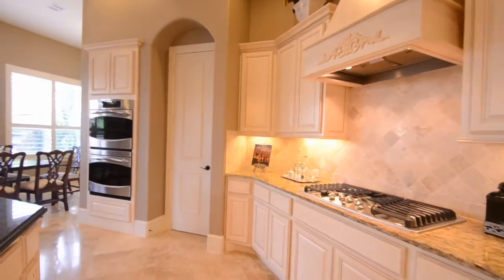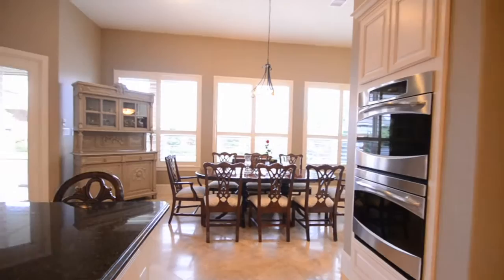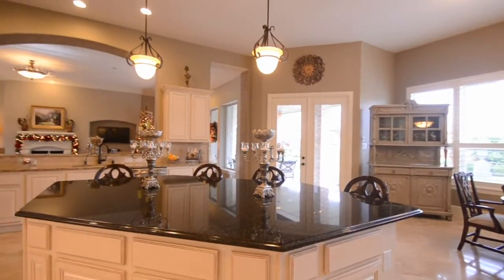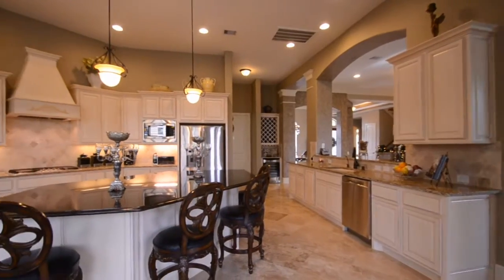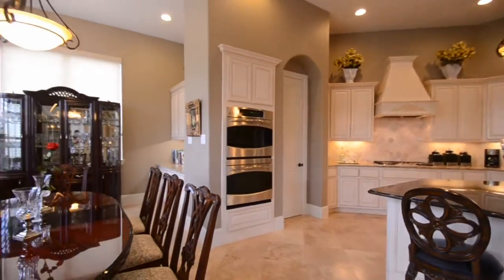Upstairs are 3 bedrooms, a flex room, 3 full baths, a computer niche, large game room with hardwood flooring and a media room with sconce lighting and surround sound. Off the game room is a private guest suite with its own private bath.